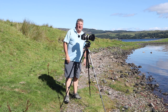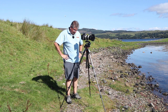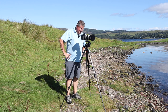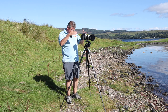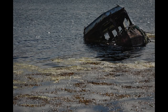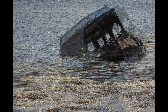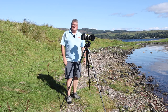So for a wee bit of variety, what I've done is I've put my longer lens on, the 70-200. I've put the ND grad and the polarizer on the end of it, and I've zoomed straight into the wreck. And what I'm conscious of, I want to get the water that's focused through the windows into the back, and that could be quite a nice shot. And I'll show you all those images that I take with this lens now.